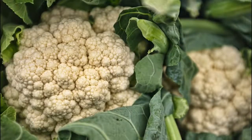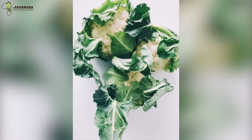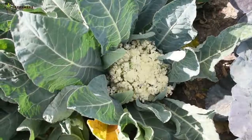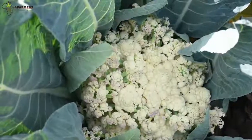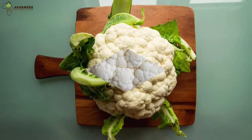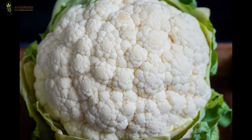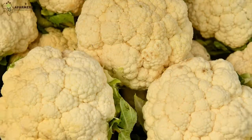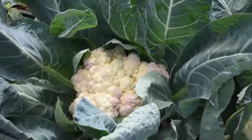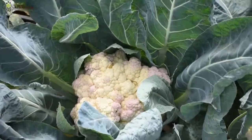Cauliflower is a cruciferous vegetable that is naturally high in fiber and B vitamins. Cauliflowers are annual plants that reach about 0.5 meters and bear large rounded leaves. As desired for food, the terminal cluster forms a firm succulent curd or head that is in the form of a cluster of flowers. Cauliflowers do well in fertile, well-drained soils that are rich in organic matter.